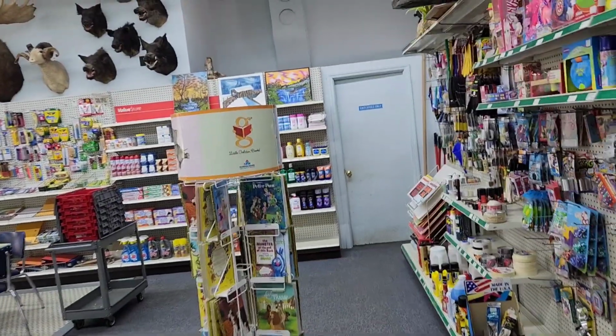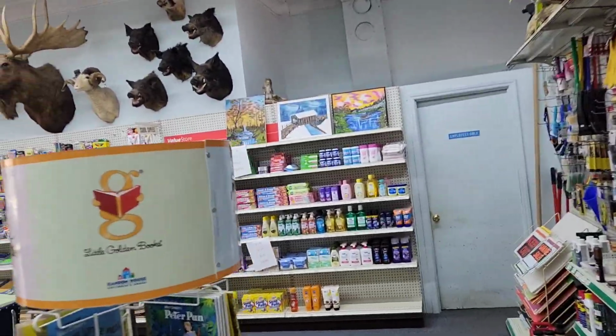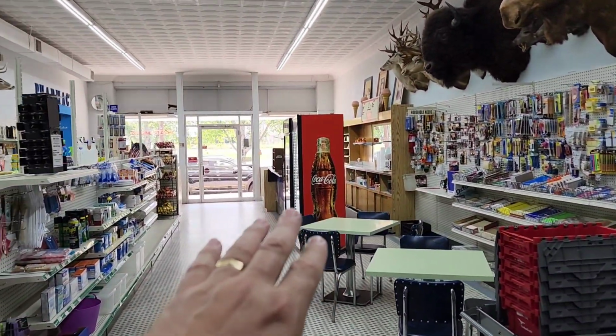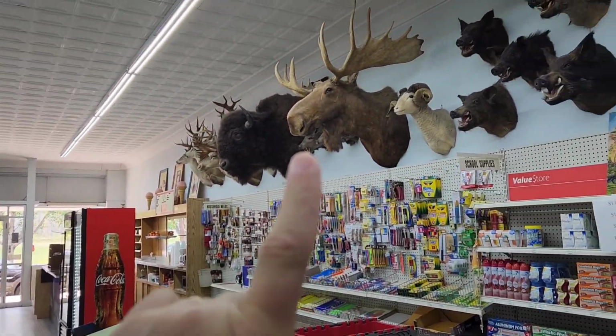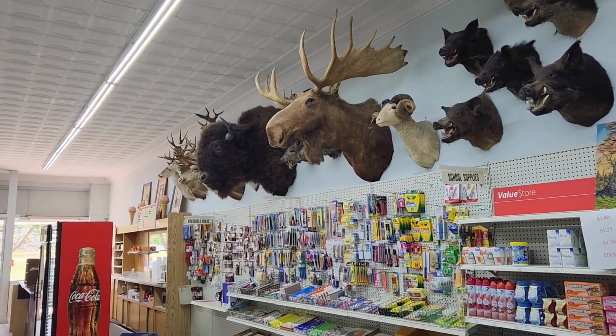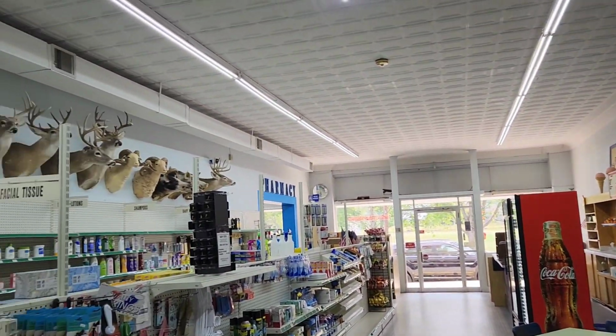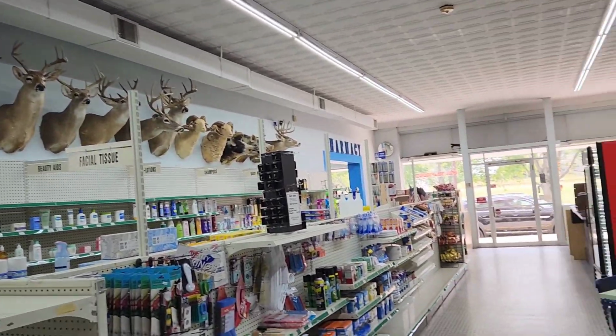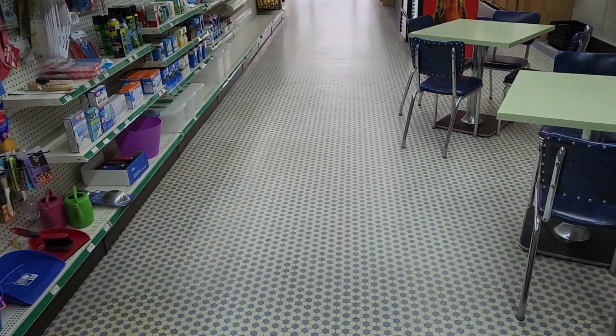So this is the inside of the drugstore in China Grove. And oh man, you feel like you're going back in time. You got the little diner area over here, and check out the taxidermy. It's like a museum in here. This is great. Yeah, just tons of taxidermy. I remember back in the day, I used to see that quite a bit. And I love the old floor.